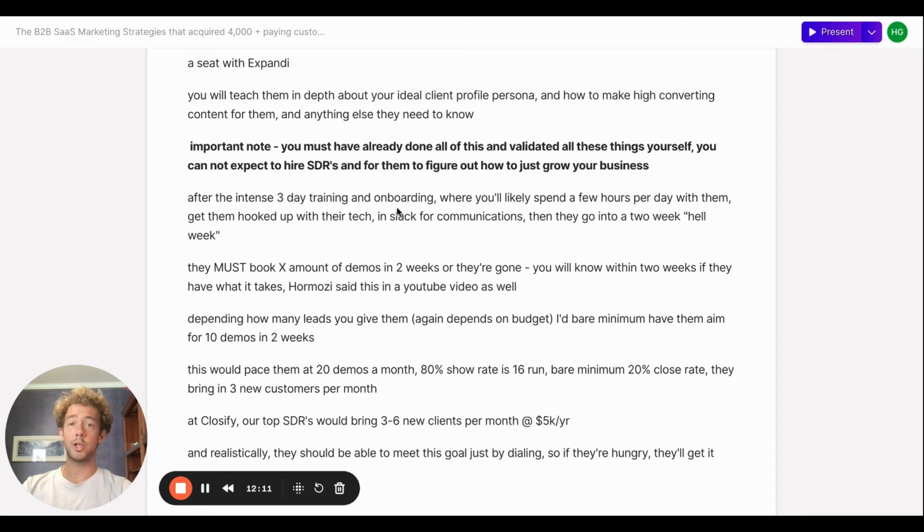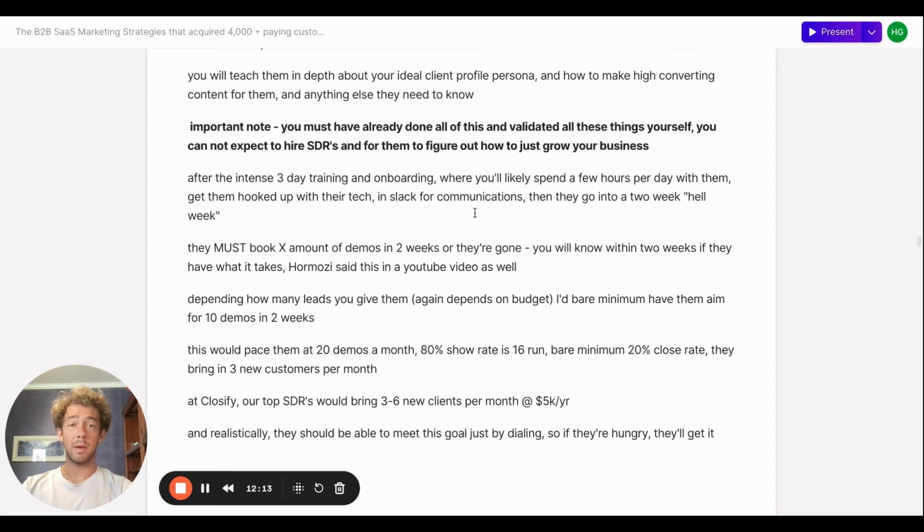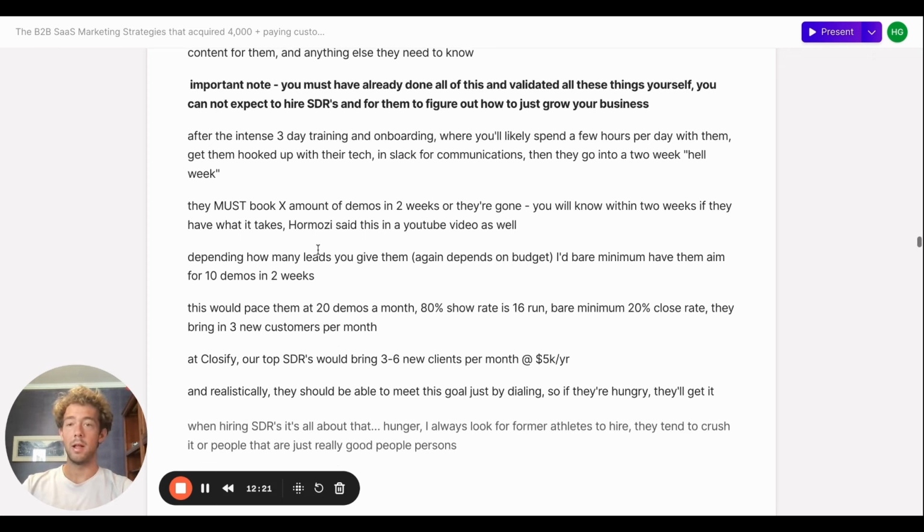After the intense 3-day training and onboarding, where you'll likely spend a few hours per day with them, get them hooked up with their tech and Slack for communications. Then they go into what we call a hell week. They must book X amount of demos in 2 weeks or they're gone. And you will know within 2 weeks if they have what it takes. Like Hormozi said in a YouTube video recently as well.